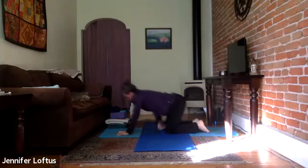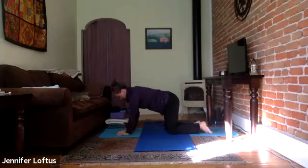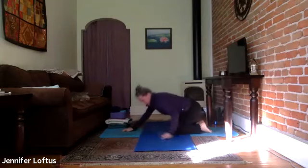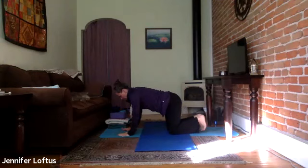And then inhale, reaching that arm all the way back up to the sky. Place the hand down onto the ground, second side. Lifting that arm up, sliding that arm down. Open up through the back side of the shoulders. Relaxing your neck. Stay breathing through your nose as much as possible. And then inhale, reach that arm all the way back to the sky. Place the hand down onto the ground.